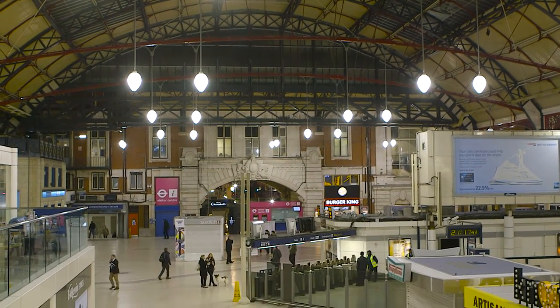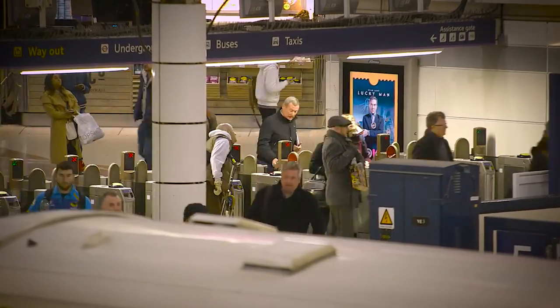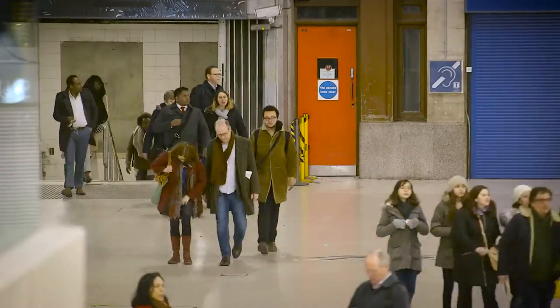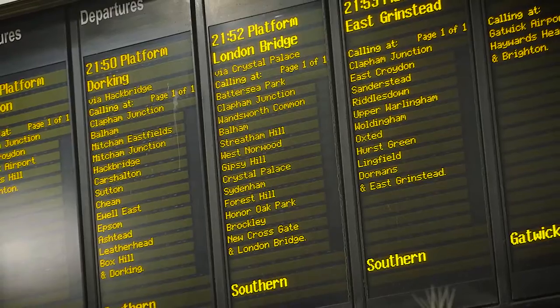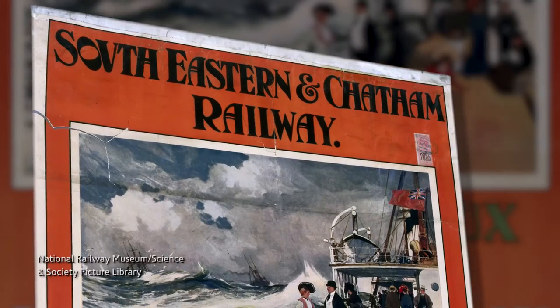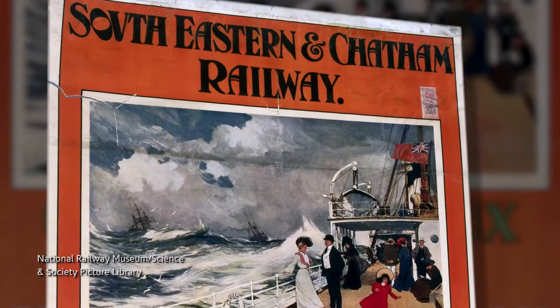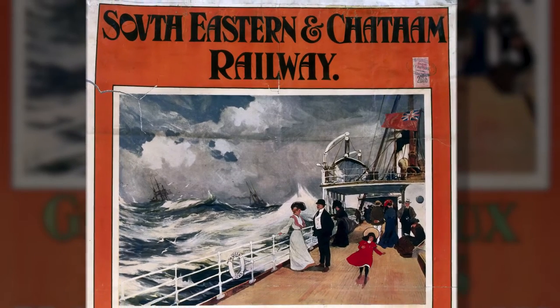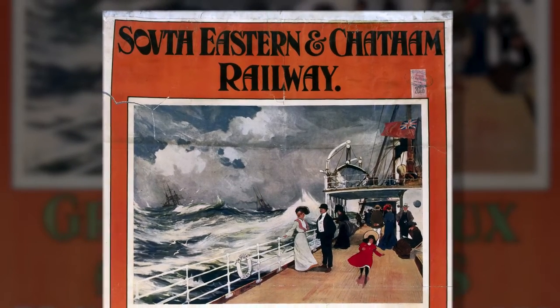Today, London Victoria is a bustling station filled with commuters and holidaymakers. It's London's second busiest terminus, serving destinations across Surrey, Sussex and Kent in the southeast of England. Built by the London, Brighton and South Coast Railway and the London, Chatham and Dover Railway, Victoria was known as the gateway to the continent for its connections to the Channel ports and ferries to France and Belgium.